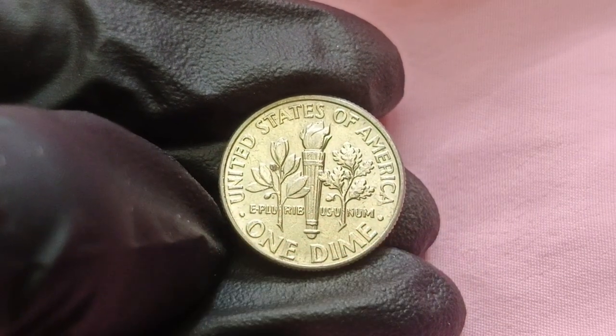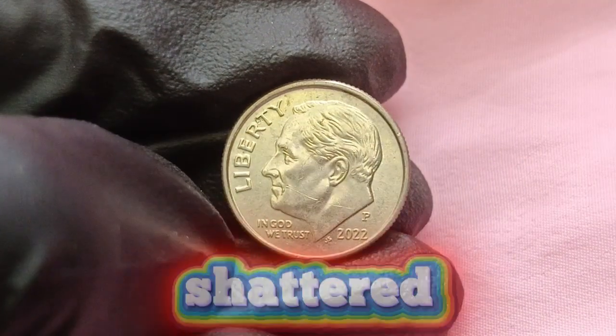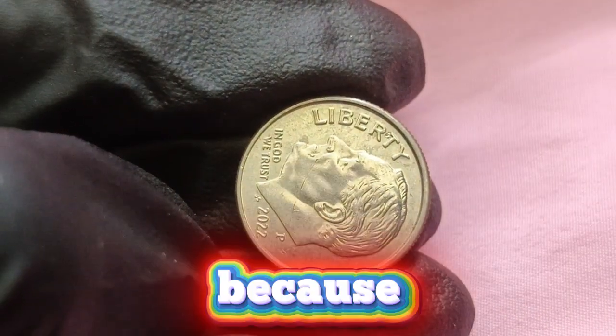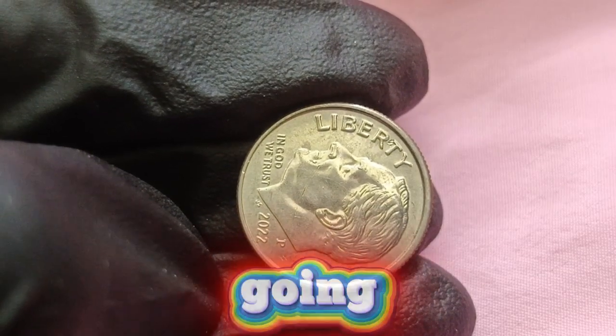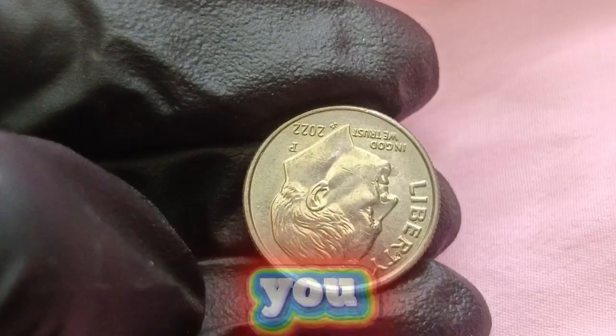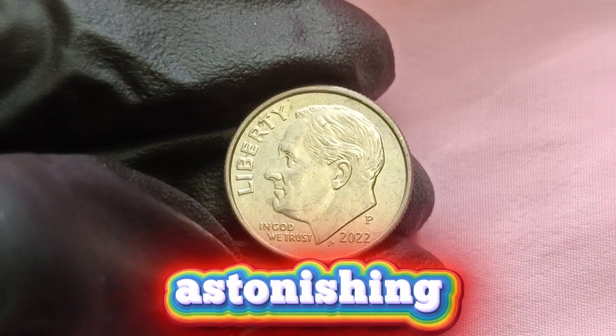But before we dive deep into why this modern coin has shattered all expectations, stay with me until the end, because after this dime, we're going to uncover the mysteries of another coin from 2016 that will leave you speechless. And I promise, its story is even more astonishing than this one.